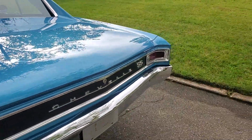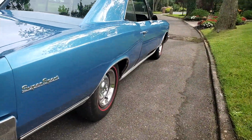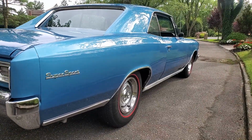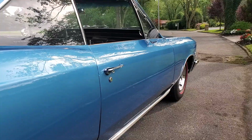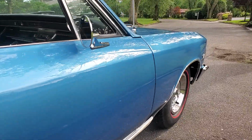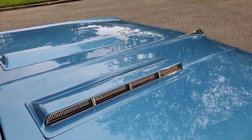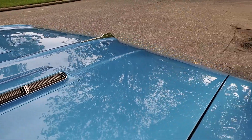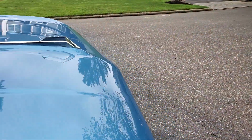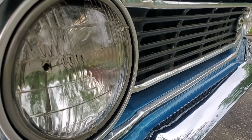It's got the 2-spoke wheel, 4-speed manual transmission, original trunk, original floors, Rallye 2 sitting on Redlines, and again, the most original one I've ever seen. Super correct, right down to the T3 headlights.